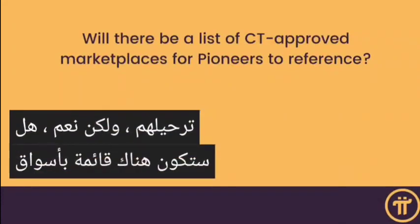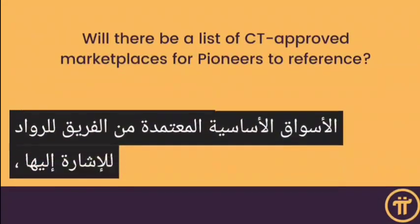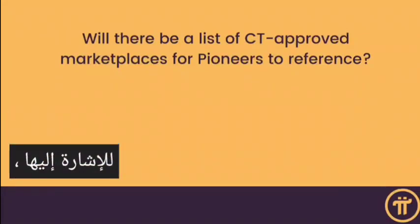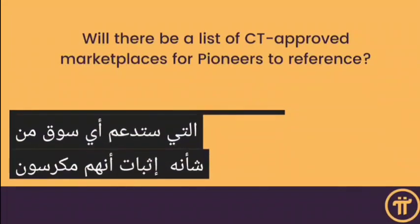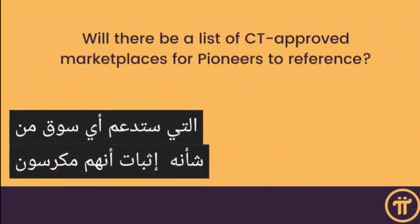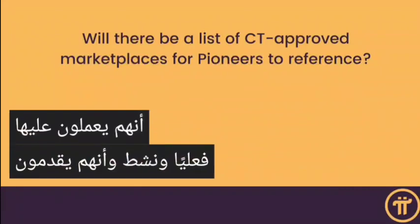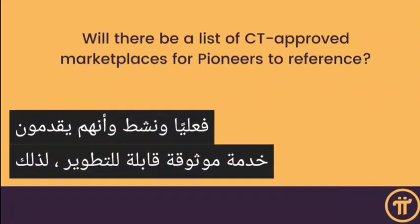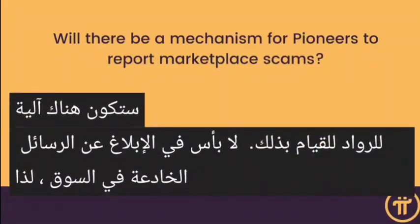Will there be a list of core team approved marketplaces for pioneers to reference? We will support the high level ideas. They will support any marketplace that would prove that they are dedicated, they're actually working on it and actively, and they provide reliable, scalable service. So yes. Will there be a mechanism for pioneers to report marketplace scams?